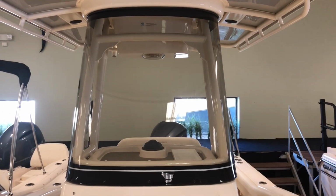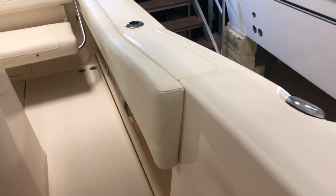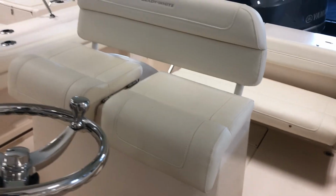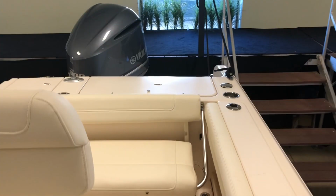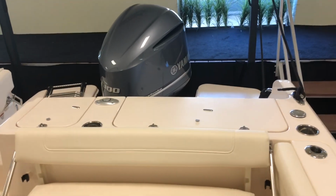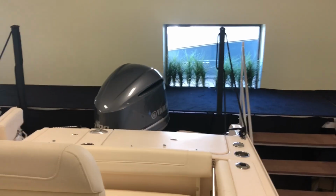This boat does have the windshield, some more speakers, your tow rail for fishing, your helm seating. This is our 2019 Grady-White 236 Fisherman.